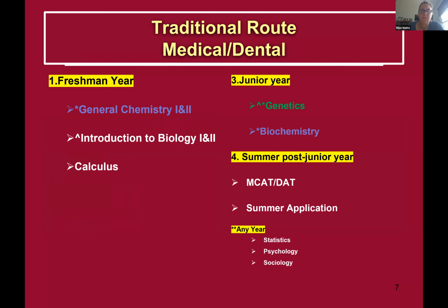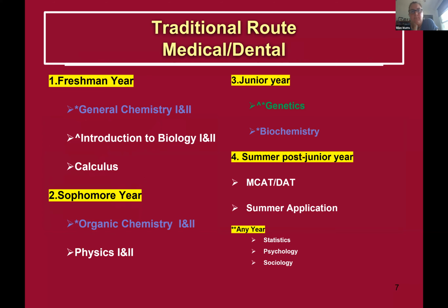Okay, so the traditional route freshman year might look like Gen Chem 1 and 2, Bio 1 and 2, and Calc, followed by Orgo 1 and 2 and Physics in your sophomore year, noting the order of these chemistry courses. Junior year, genetics and biochem, preparing you to take the MCAT or the DAT and apply to those schools after your junior year. Now, this is your traditional route, just like you began looking at colleges after your junior year in high school and spent your senior year going through the application process. So that's for anyone who wants to be traditional.